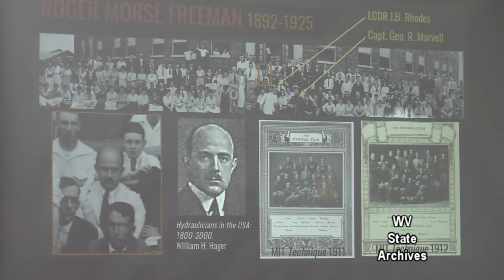So, who's the guy who brings this lovely vision of industrial might all together? His literature isn't hard to track down, but the man himself is very difficult to find, even though he was kind of here in our backyards the whole time in this panorama from the South Charleston Museum. Roger Morse Freeman was born the only son of John Ripley Freeman, something of a globe-trotting celebrity hydraulic engineer around the turn of the century, because that's what they had back then.